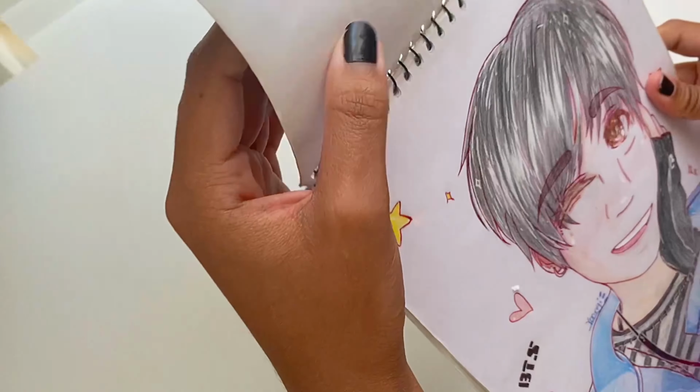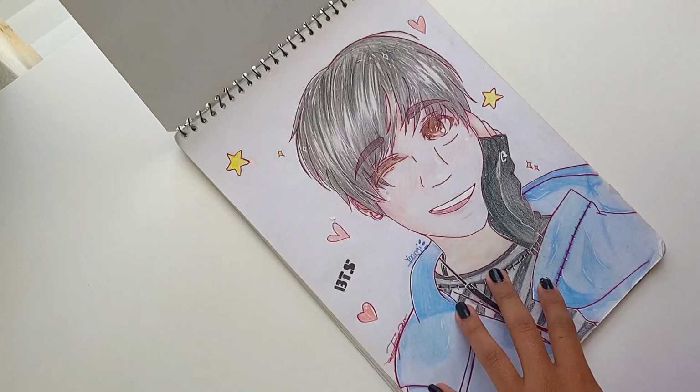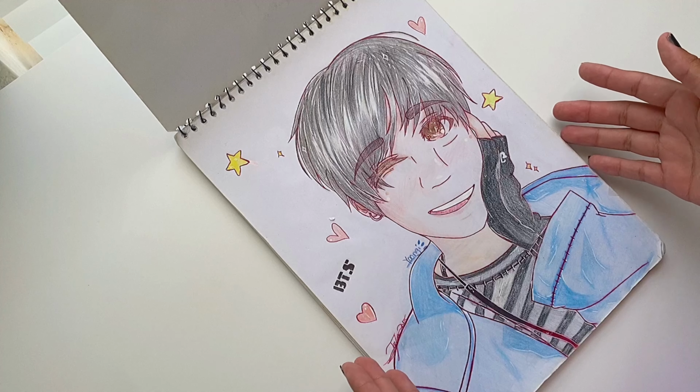Oh god, I hate these kinds of sketchbooks. I have to flip open like this. I only like the book ones. Here's Yoongi from BTS.